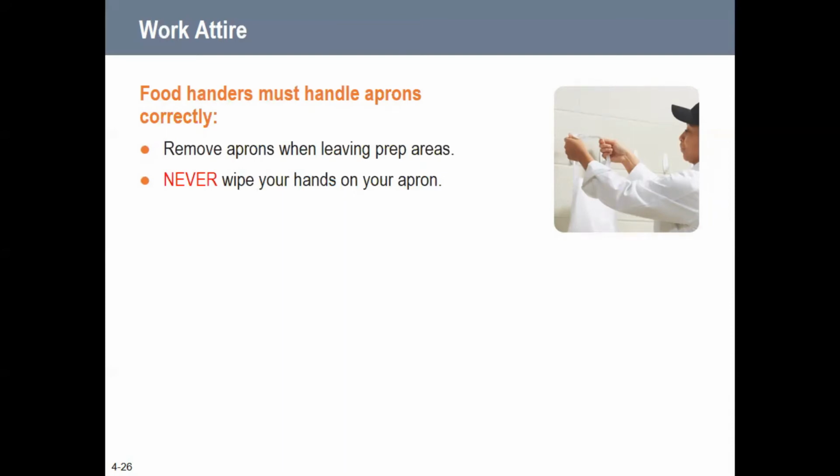So anytime you are leaving the kitchen area, you're going to remove the apron. So that means when you go out for a potty break, if you have to go to the restroom, don't walk in there with your apron. Make sure you take that off before you leave the kitchen. And then of course, your apron is not a towel. It's not a side towel. It's not a dirty towel.